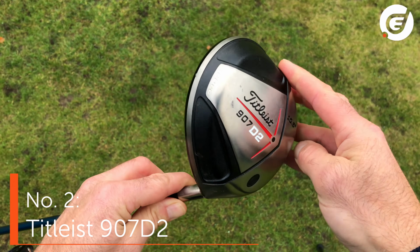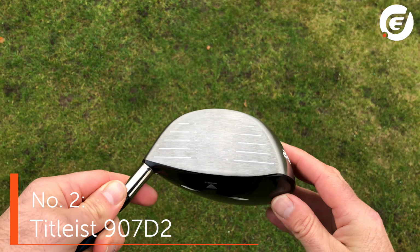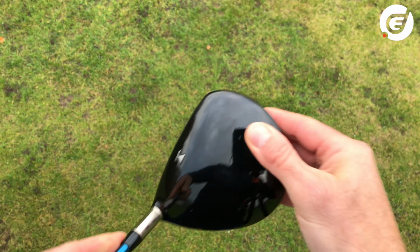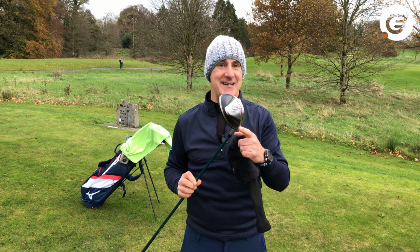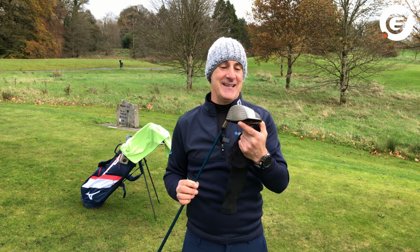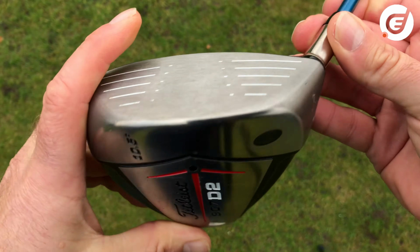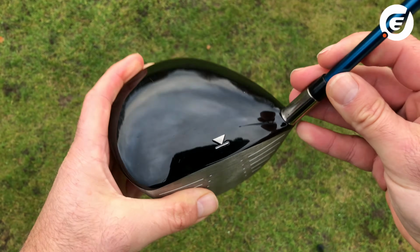Now, not only do I think that this is the most beautiful, cosmetically driver that I have ever seen in my working life in Golfbidder, I still think when I see it today that it just outclasses everything else. The head shape, the colour scheme, the hosel, the way it sits behind the ball, and the way it performed was absolutely brilliant.